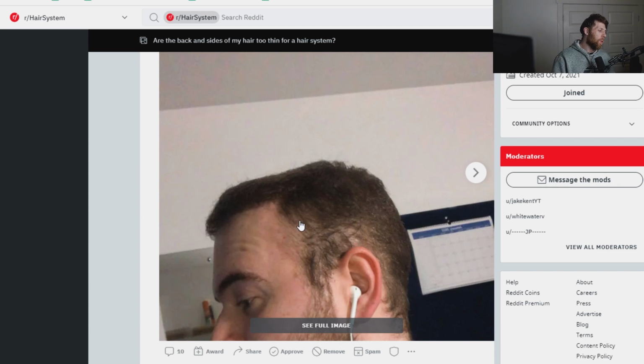So what would I do with this right here? One of two things. The first idea is this: if you are going to get a hair system, you can go with a fade where there's less hair down here, which is where his diffuse thinning is, so that it fades up and then meets your hair system up on top. That will probably prevent a lot of this diffuse thinning that we see in this picture from actually showing.